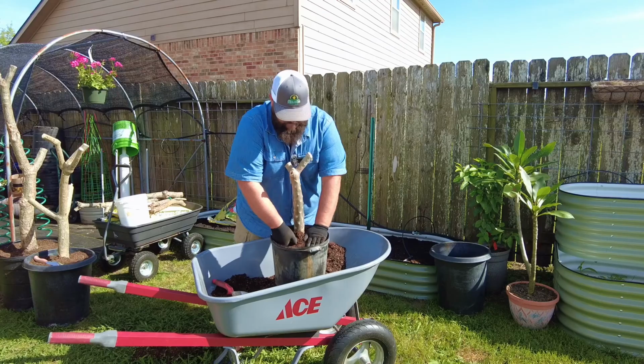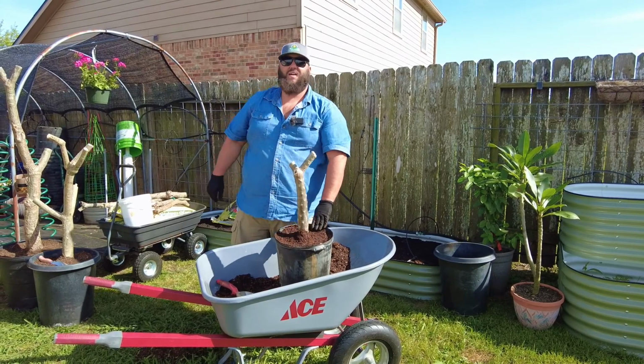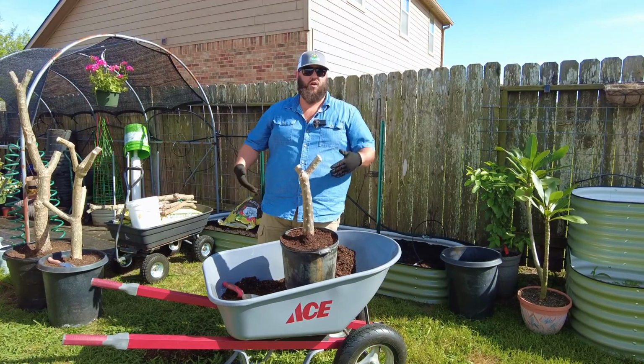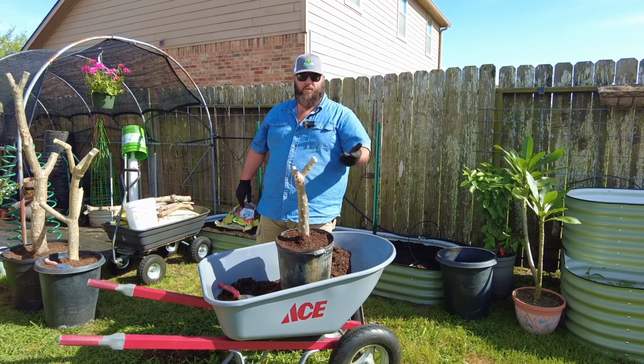All right, it's packed in. Like I said, we're not gonna fertilize any of this stuff with Nelson Plumeria food until they start putting on leaves, till they start waking up from the winter.